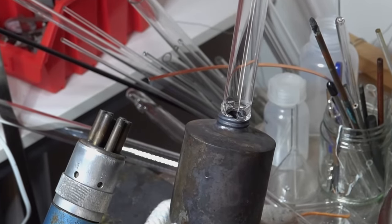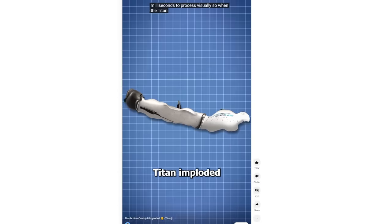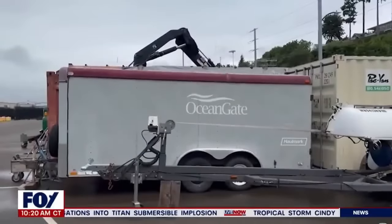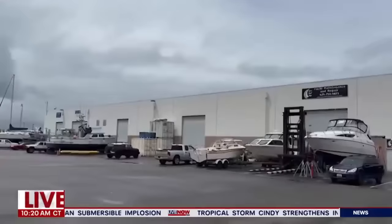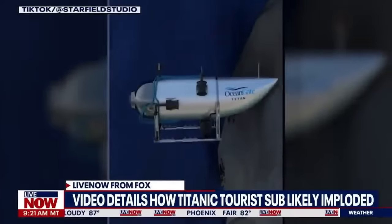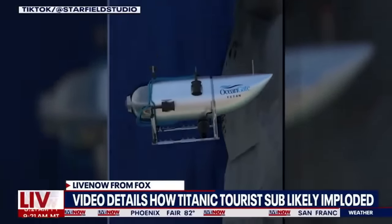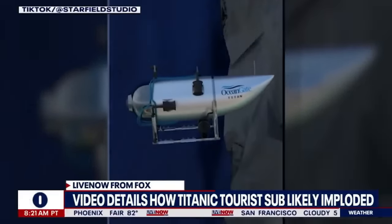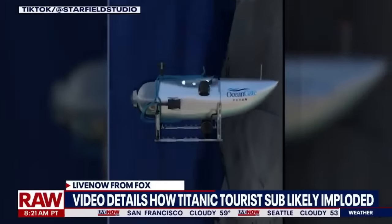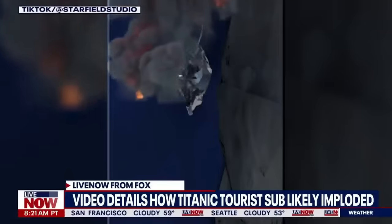Well, there are several animations out there who imagine how this might have happened. So when the Titan imploded... The latest now on the tragic end to the search for that submersible carrying five people to the wreckage of the Titanic. We're now getting a look at how that implosion happened. In this video obtained by Fox 5 and created by Brad Perry of Starfield Studio, you can see a simulation of what possibly took place due to the high amount of pressure causing the sub to crumble in about 30 milliseconds.